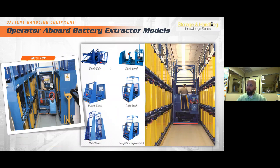Next is kind of an overview showing the few different models that are offered out there of different types of extractor systems, operator board extractor systems. So the single-sided one, this is an older design that's primarily used only with single high stands, so one level, and only pulls them out on one side of the system. It makes for a very compact floor plate, so very small, but does have a slower changeout speed due to it not having two compartments.